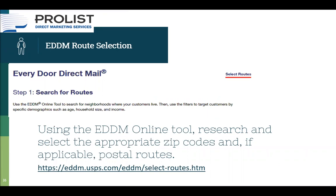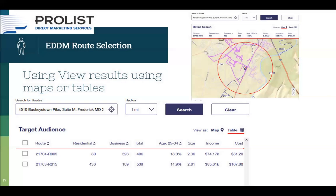There is an online tool through the USPS designed specifically for searching for different carrier routes, and I've included the link here. Basically, it's a filtering system. When you go in there, you pick the option to search for routes, and a little box comes up asking for information, which could be either a zip code or a specific address. Most of the time, if it's a museum and you're trying to reach individuals within a certain radius, which you can also set, you would put the address of the museum in and have the program search for the carrier routes available around that area.